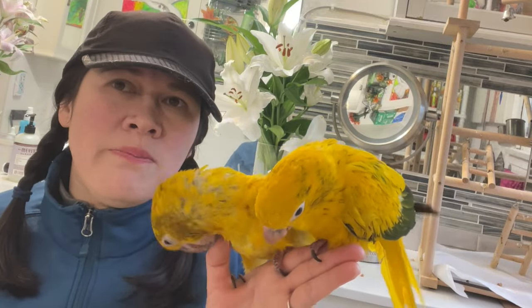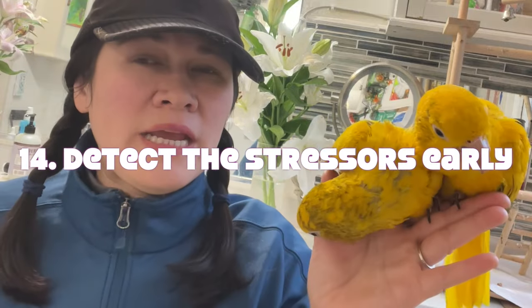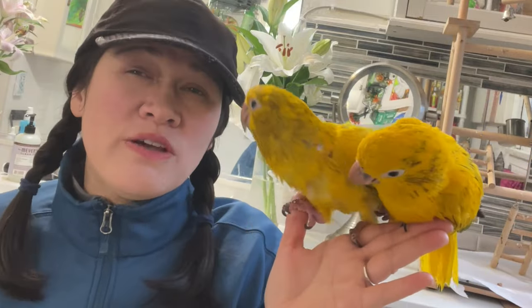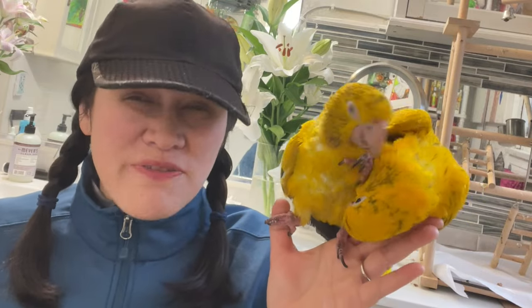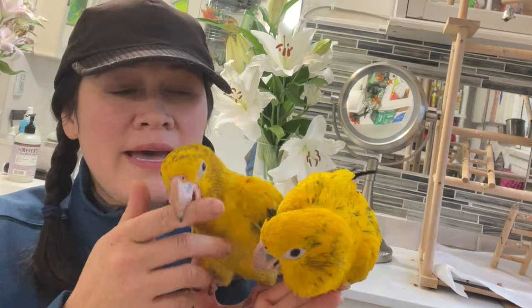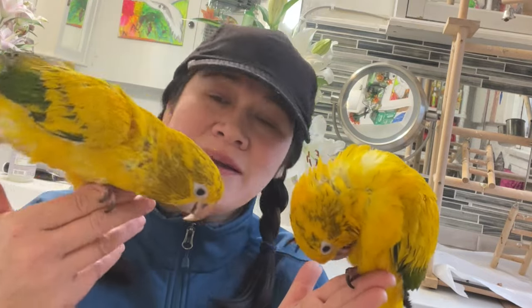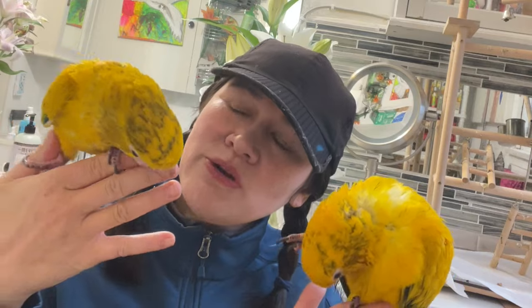So 14 that the vet made is you have to stop plucking early. So you have to detect it early and you have to stop it early so it doesn't become a behavior, because behavior and stress factors are learned. It's not like they're born with them. They are learned over time. So you have to detect it early and just stop it right there and then. And we did.